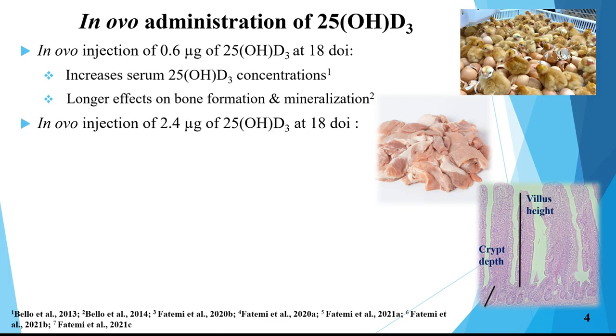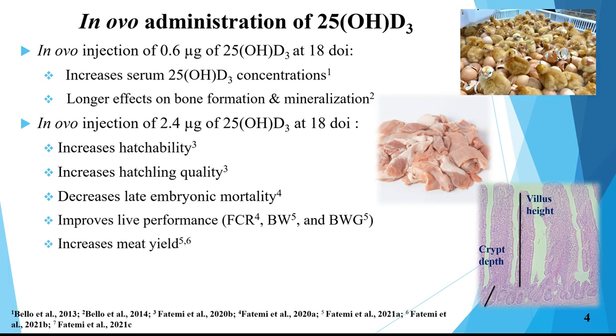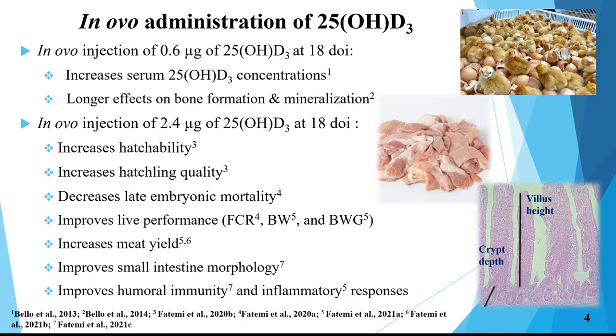An OVO injection of 2.4 micrograms of 25-OHD3 at 18 days of incubation has been shown to increase hatchability, increase hatchling quality, decrease late embryonic mortality, improve live performance such as feed conversion ratio, body weight and body weight gain, increase meat yield, improve small intestine morphology, and improve humoral immunity and inflammatory responses.